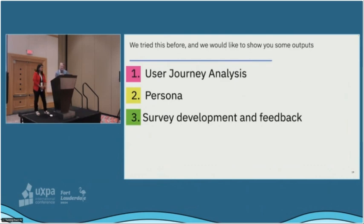Okay, so what we're going to do now is we tried this before. We want to show you some of the outputs. We're going to be divided up into 3 different groups, and everyone has the printouts on their desk. It's every 2 rows, so if you don't have a printout, then it's either the row in front of you or in back of you. You're either a user journey analysis, a persona, or survey development and feedback.